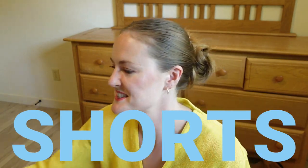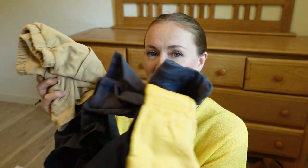Let's do shorts next. I'm not a big shorts person with my kid. He falls down like a million times a day. So I feel like he's just going to skin his knees. And so we have five pairs of shorts. I really don't need this many.